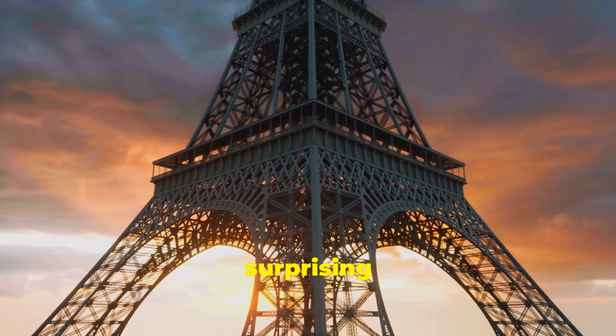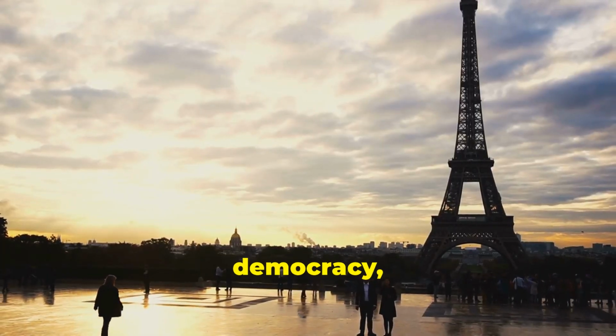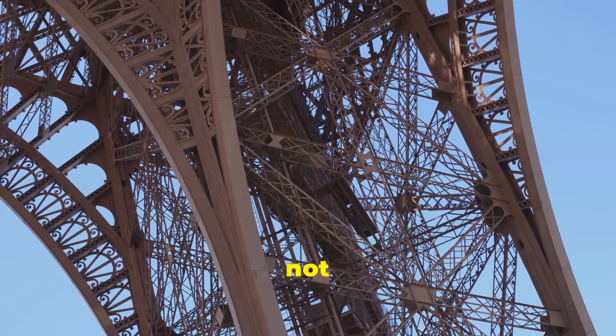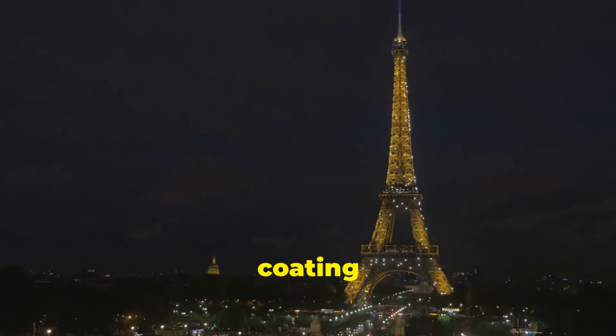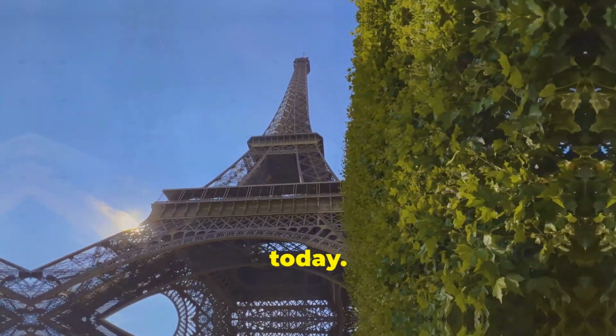Lastly, here's a surprising fact about the Statue of Liberty. Although it's a symbol of freedom and democracy, the statue itself was not originally green. The copper coating has oxidized over time, giving it the green patina we see today.